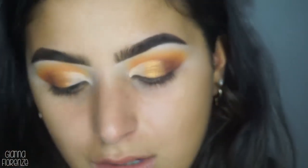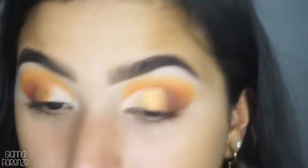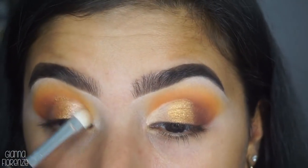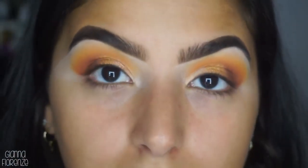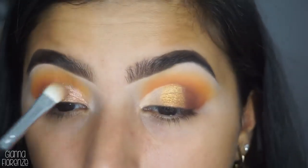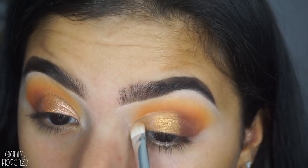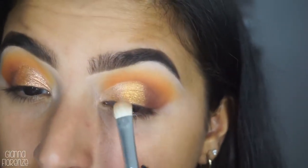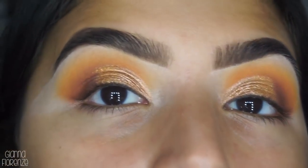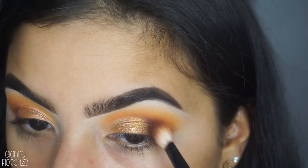Okay, and then I'm going to go in with this beautiful pink brown. I don't know how to describe that. It's just pretty. And just kind of blend that in there. Just look how gorgeous that is. And just blend that in there. So that's gorgeous. How gorgeous is that? Now I'm going to take that same brush again and just kind of blend this out. Perfect.